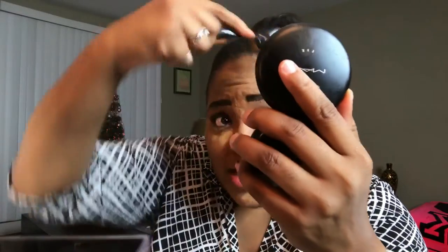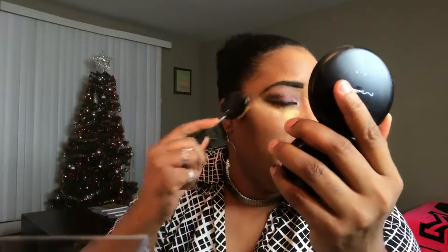Now I'm gonna set the rest of my face. This is my NC50 Studio Fix, yes, by MAC. And I got this brush off of Amazon or eBay. I don't remember, I bought more than one set. But I wanna set everywhere else outside of my highlight and tone down any areas that might look a little bit too dark, since I did mix my foundation shades. And I will be contouring, so the contour will go back in and add more depth to my face as well.